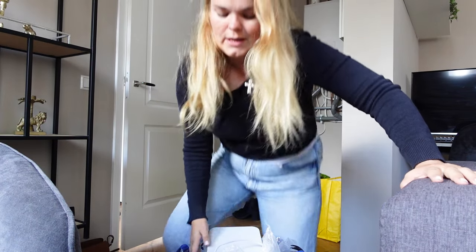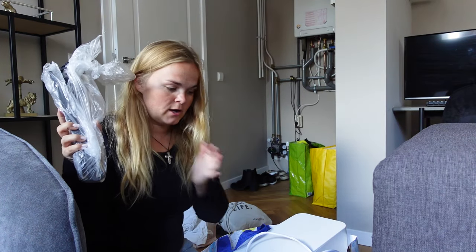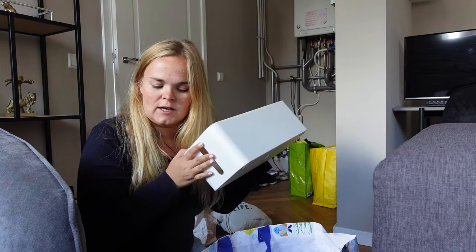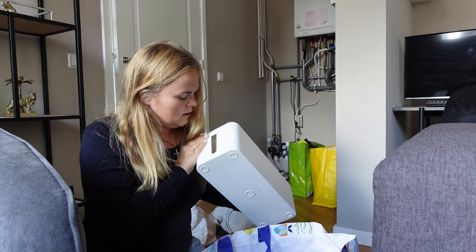Let's see, what do we have in here? Spatulas and stuff. This will become very handy because there's only a few here. We have an internet cable. I don't think we need that just yet. And we have this thing to hide cables. I think these two things are gonna be used once we have the desk.